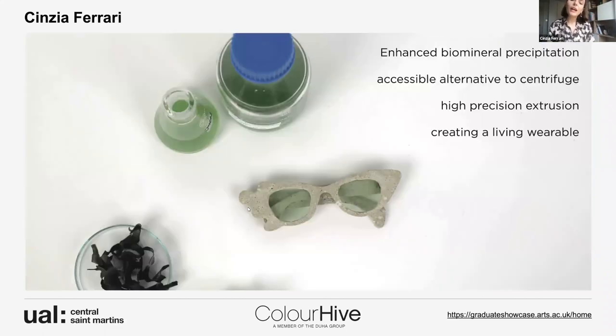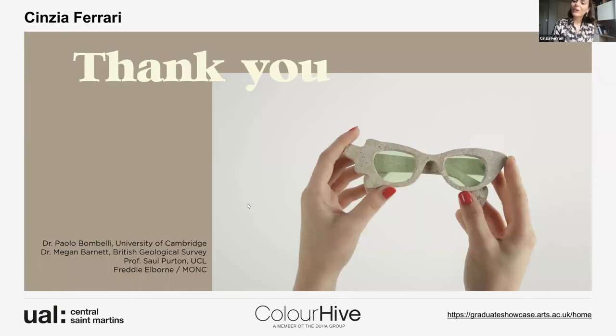Finally, I identified the scientific research needed to further develop this biofabrication process, such as enhanced biomineral precipitation, an alternative to the centrifuge, and also the possibility of exploring in the future if the bacteria could remain alive in the final product. Thank you everyone for listening to me. And now I would like to hand over to my colleague, Abigail.